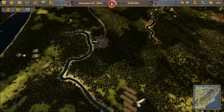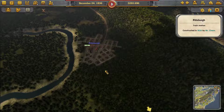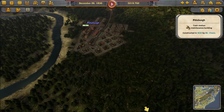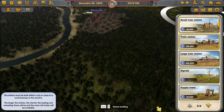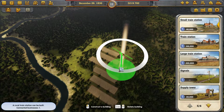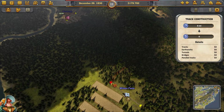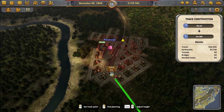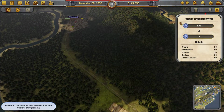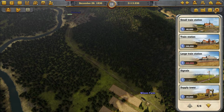So from Pittsburgh, I believe what I'll need to do is expand this station. Let's do that, and let's build a maintenance facility. Okay, and we're just tying in on that side. So what we'll do, I'll build another small station over here, and let's see how we route that. Something like that. Building a station here. Well, you have to make your own mistakes. Of course I'll make my own mistakes. So if I want to do that, that is pretty damn good. So let's build that. That's pretty cheap. Let's get one of these supply towers in there, and then let's start a line.